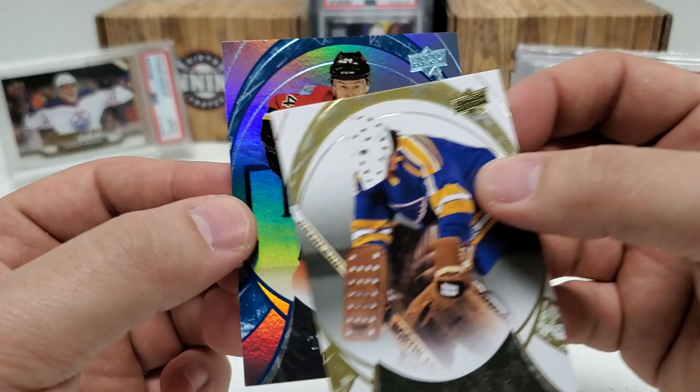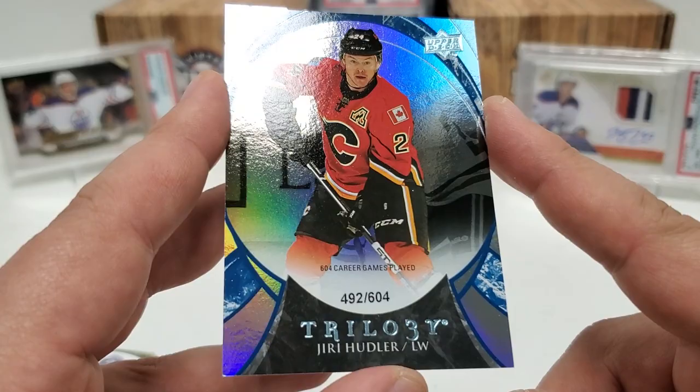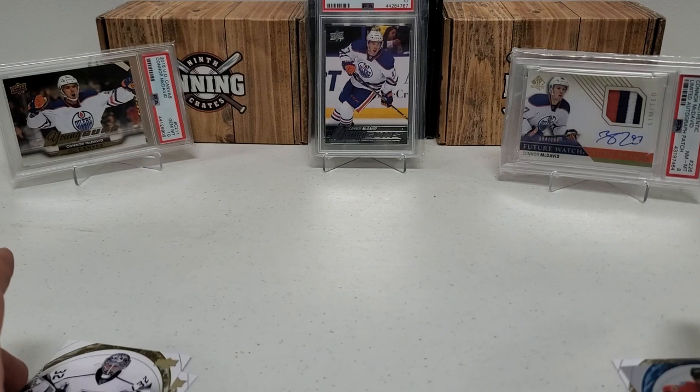And unfortunately, it's one of those based on career, some type of career stat that they number these out of. So it's out of 604, 492 of 604, for 604 career games played at that point for Jiri Hudler. So unfortunately, that is not a big hit by any standards.